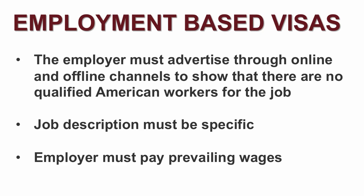And the idea is we have to test the local market to see if there are any U.S. workers that are qualified for this job. If there are none, then the job will be offered to this foreign worker who has the qualifications. To do so, the job description must be specific. For example, if you're applying for a marketing position, in the job description, we cannot put marketing and also sales and also accounting. It will not work. The description has to be strictly applicable to those in the marketing field.